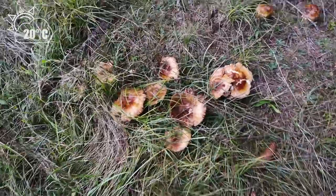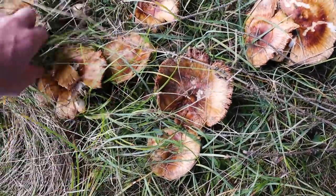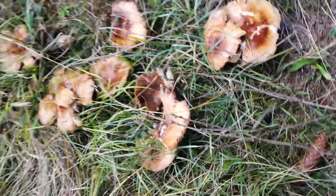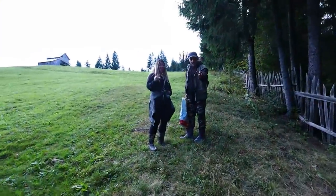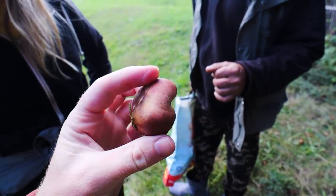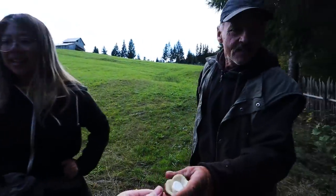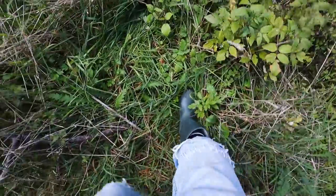Let's go. Oh, first find of the day. Found by me. Is it okay? Or no? Oh no. Mushy. Maybe it's rotten. Oh, you got a good one. Hey, this is what we're looking for. It looks fresh. Looks different. Looks nice. Okay, this one we can eat. The other one cannot. Now I know. I thought I had the first find of the day. Okay, keep going.